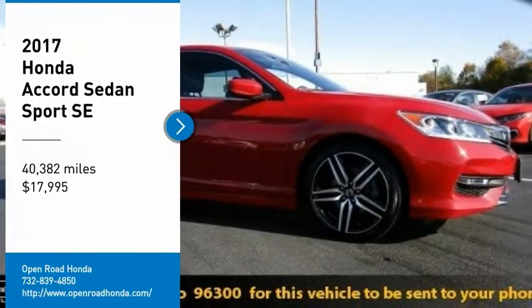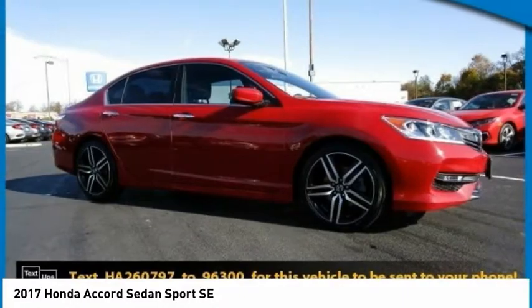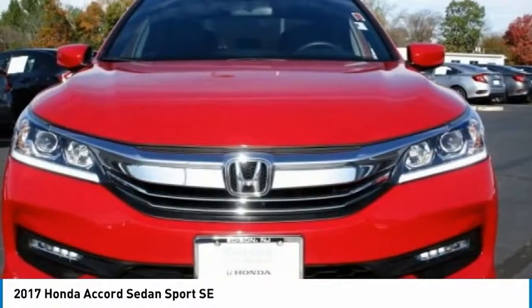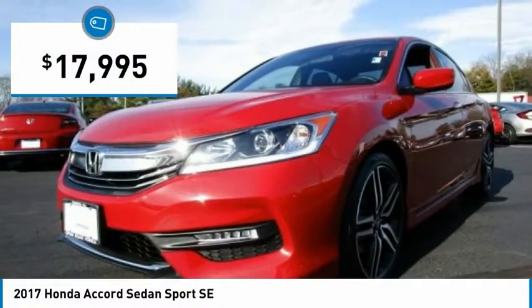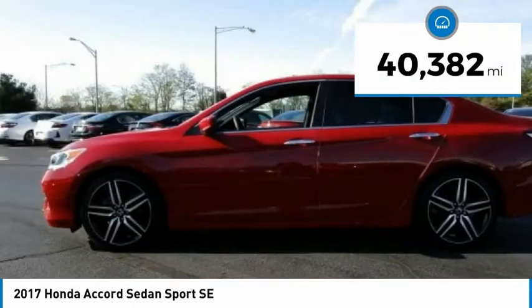Looking for the right vehicle? Check out the 2017 Accord. Ingeniously simple, yet overflowing with luxury and technological creativity. All that and more in the Accord, and is priced below $20,000. This vehicle has less than 45,000 miles.